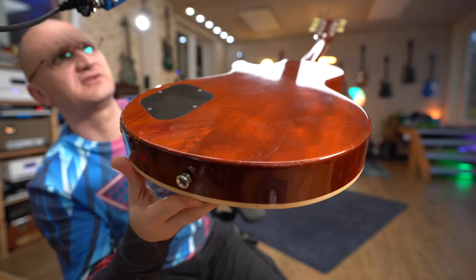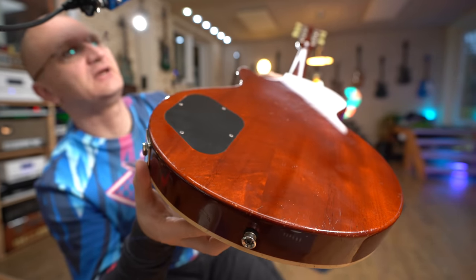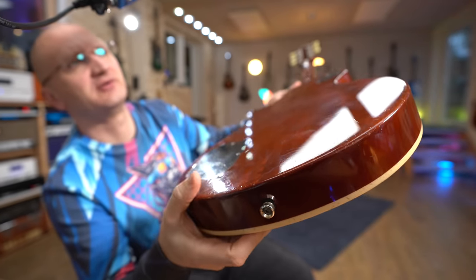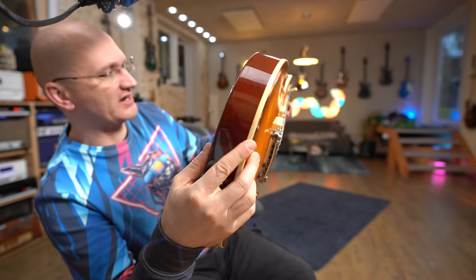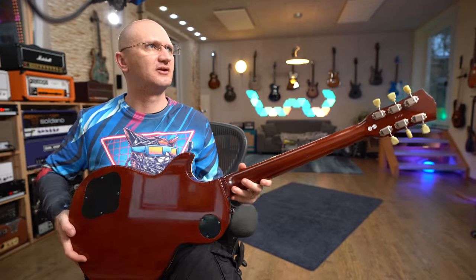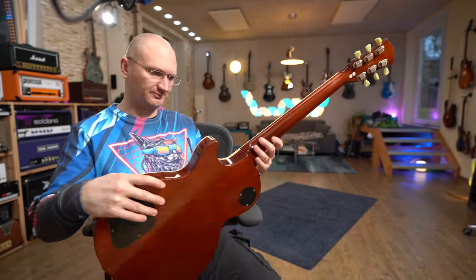In the back here, this is really nice. You definitely don't have a feeling as if you have to be careful with this guitar because it is rather nicely scratched up and beaten, but not to the point where it's not beautiful anymore. There's still all the lacquer on the back. No super easy access heel. This is all very traditional.